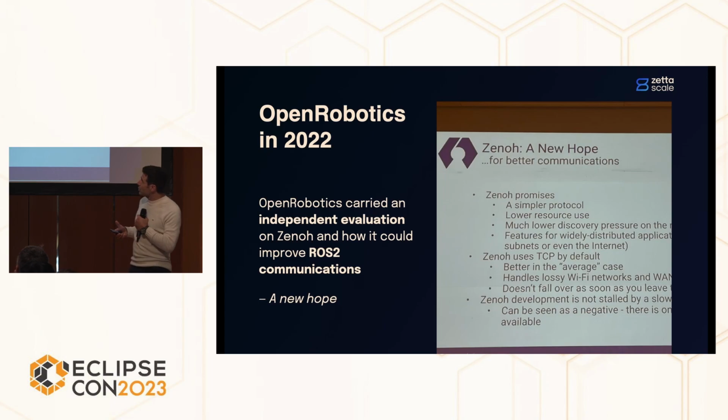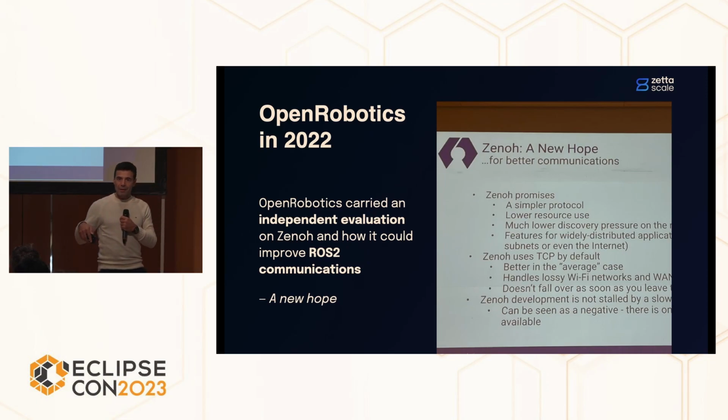So in 2022, Open Robotics was considering Zenoh as the future of robotics and the new hope for robotics communication. Why? Because up to that point, most people were building standalone robots. And currently, the technology used for communicating in ROS is DDS. Those of you familiar with me know that I was one of the guys that started DDS standardization in the early 2000s. But DDS was not designed to operate on wireless networks, was not designed to operate across the internet. And so they started struggling quite massively as soon as robots started moving and communicating over Wi-Fi, over 4G, and so on and so forth.